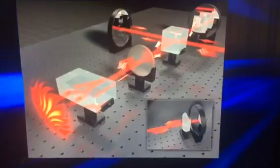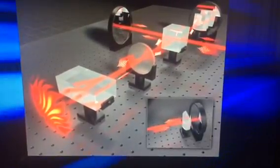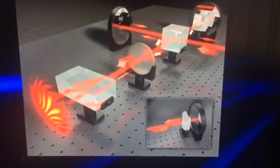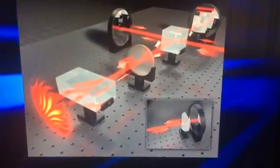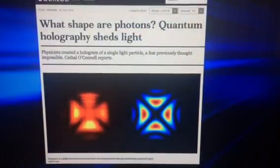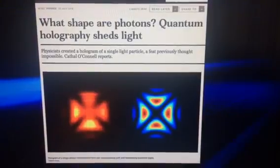Notice that the left side has a beam that breaks off into a Y shape. Those are the 2 beams intersecting and becoming 2 separate sources that then collide together to make that hologram, which they're showing as this fiery shape. And when they tried to photograph this intersected, collapsed photon, they got this remarkable image, the Maltese cross.